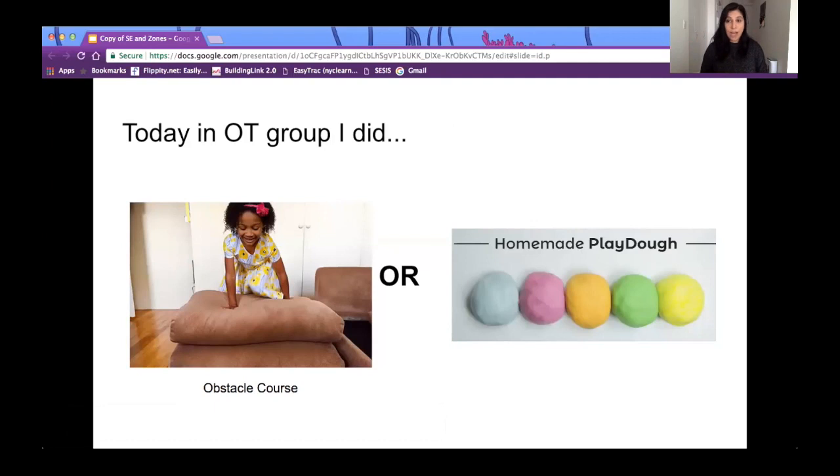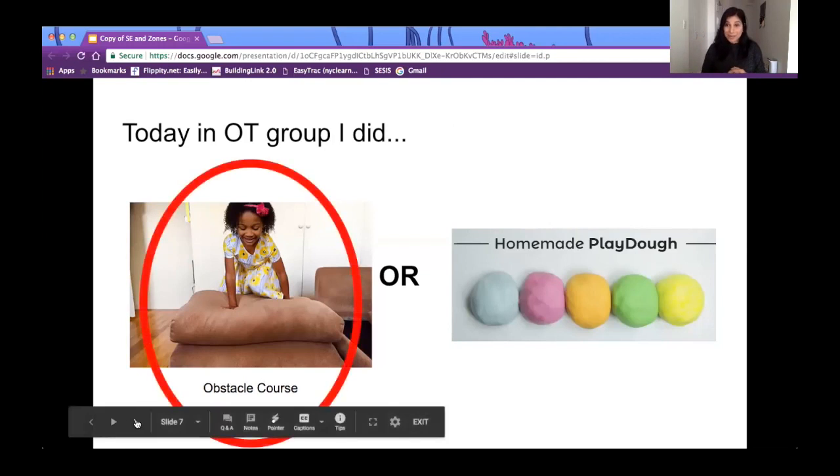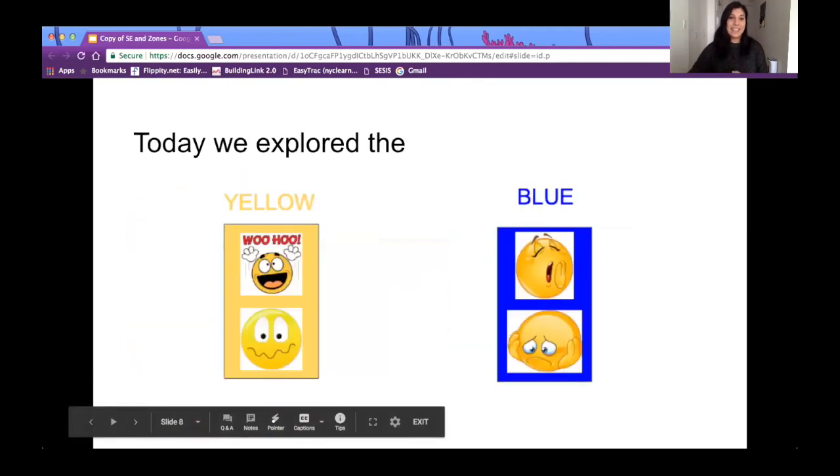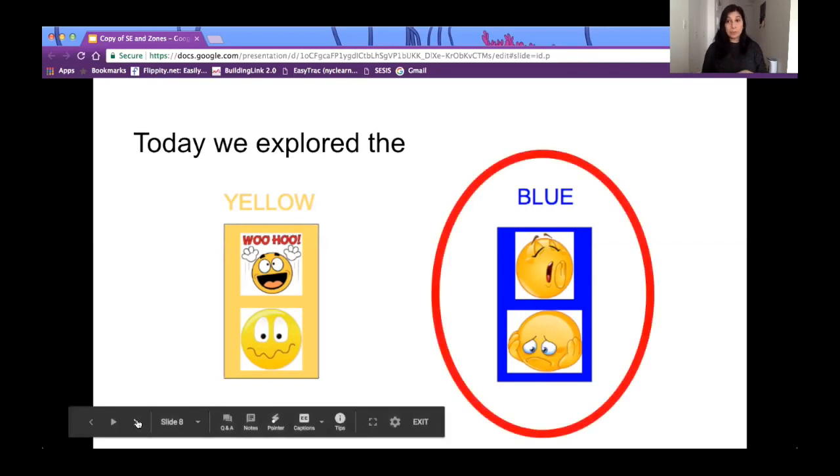You can even push pause right now, and then we can go over what we did on our reflection. So for our reflection, today in OT group, I did an obstacle course, or did I make Play-Doh? That's right, we did an obstacle course. Today, did we explore the yellow zone or the blue zone? We explored the blue zone.